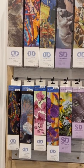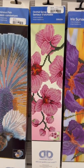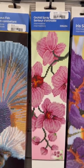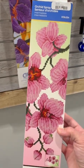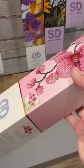So I have orchids at the house and they're currently blooming. So let's do this orchid spray. It's a $20 diamond dot set. It's a good one to start with. Let's take a look at that one. Yep, this one is an intermediate, so this one's a good one. And this is what it'll look like when it's finished.